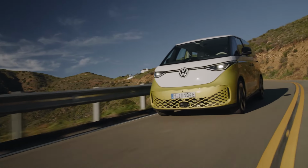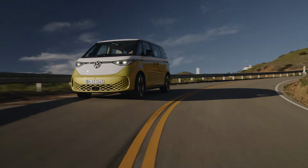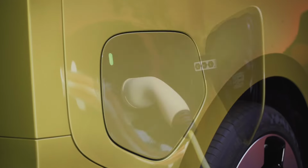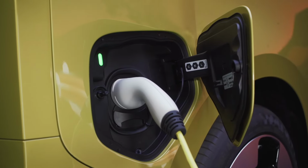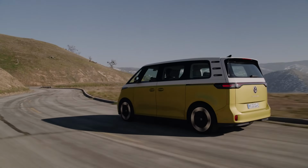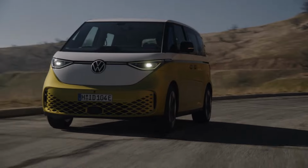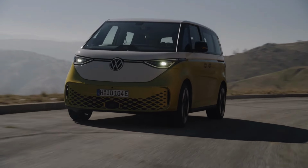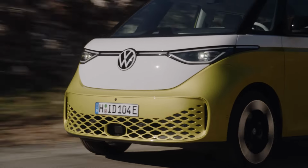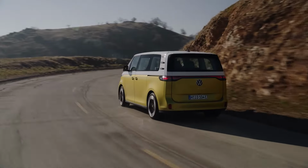The ID.Buzz is powered by a 201 horsepower electric motor that drives the rear wheels. The van has an 82 kilowatt hour battery pack and an 11 kilowatt onboard charger for faster level 2 charging. It also supports DC fast charging at up to 170 kilowatts. VW did not provide range estimates, but it did indicate that more battery and power output choices are slated to arrive in 2023, and it also hinted at the availability of all-wheel drive.